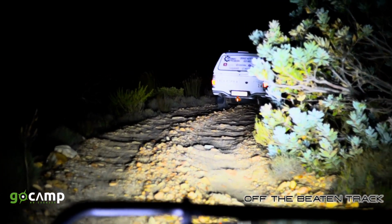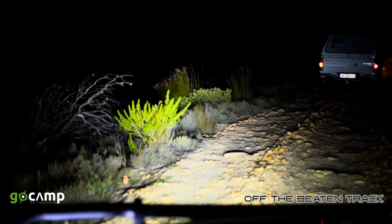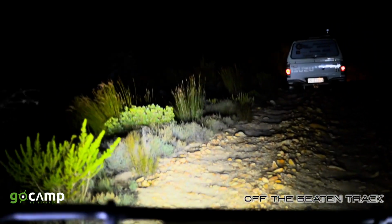Fortunately for us, we were guided by Louis, who is an expert 4x4 instructor. He offers 4x4 training. He was there to guide us through every inch of the trail. And if there's a guy that really knows his stuff, it's Louis.